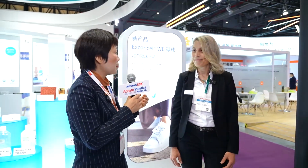So could you please tell us more about how these little expandable microspheres improve the properties of materials or their performances? Yes. So to start with, maybe let me explain a little bit what the thermoplastic expandable microsphere is. Basically, it's a small thermoplastic balloon that has a polymeric shell and encapsulates a hydrocarbon. Once this balloon is exposed to heat, it expands drastically up to 60 times in size.